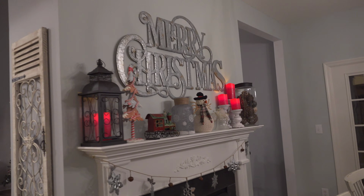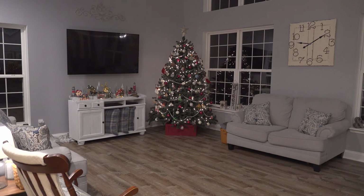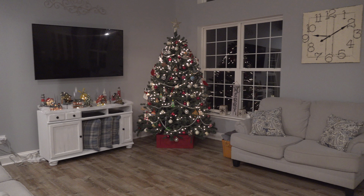All right, so this is moving into the family room. That's our big tree that everybody decorates together. The boys usually bring it up. Everybody fluffs branches. The boys assemble it. I put the lights on it. And then I hand everybody ornaments, and it gets decorated. So that whole tree takes maybe an hour, hour and a half to put together, where if I did it by myself, it would probably take me all day.